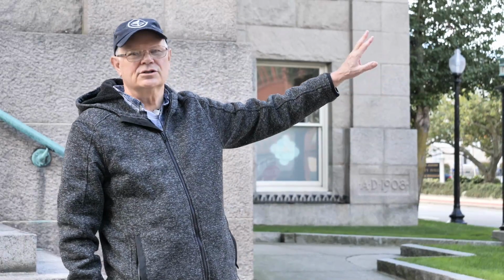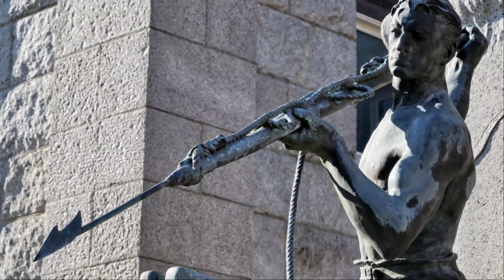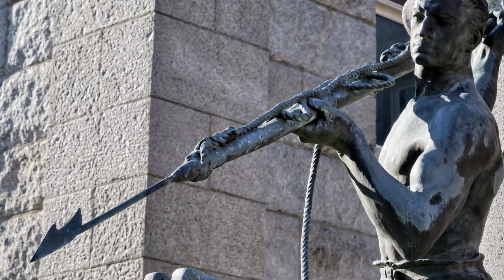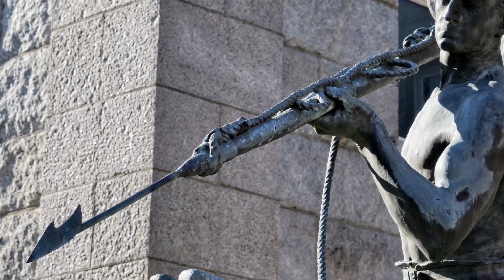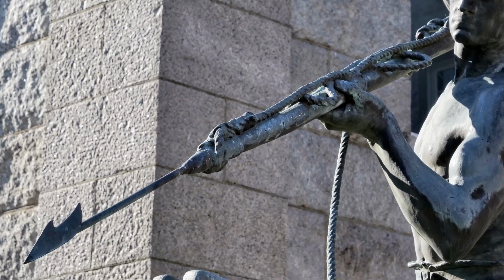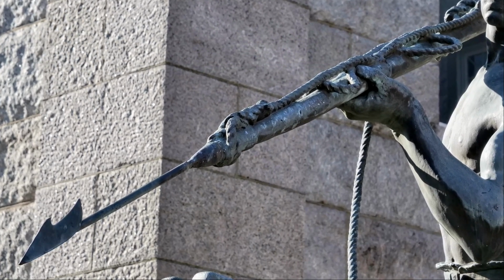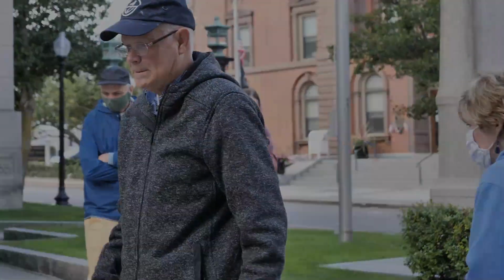Before we move on, I want you to look at the tip of the harpoon on the Whalemans statue. That is called a temple toggle. The temple toggle is a mechanism at the end of the harpoon when it goes into the whale. They can't pull out because that toggle goes perpendicular to the shaft of the harpoon. And the temple toggle was invented by this man on the next statue. So let's walk down here.